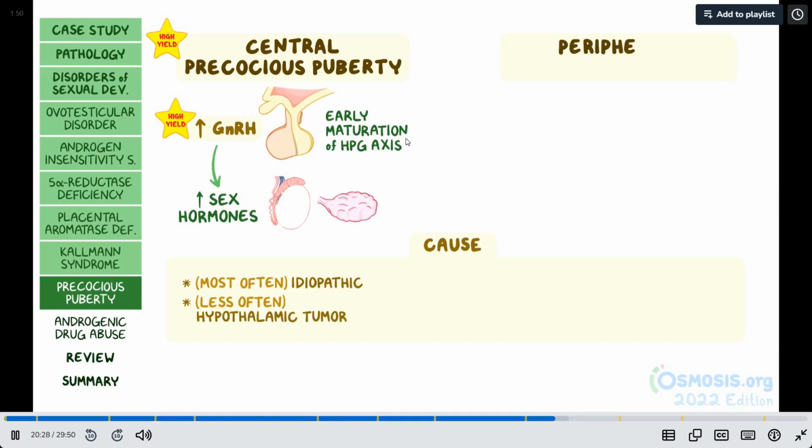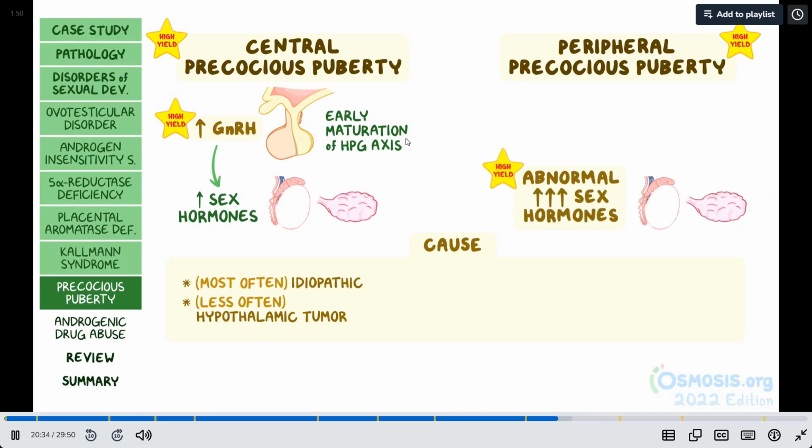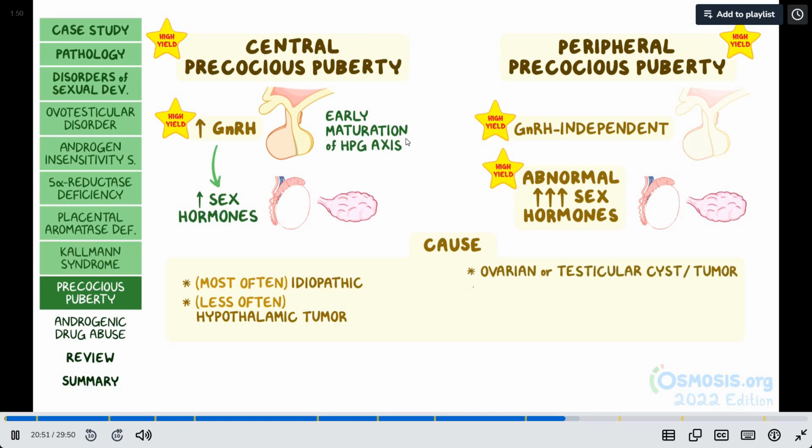On the other hand, peripheral precocious puberty is the result of an abnormal overproduction of sex hormones by the testes or ovaries. But unlike central precocious puberty, it's GnRH independent, and that's very high yield. Now, peripheral precocious puberty could be caused by an ovarian or testicular cyst or tumor that's oversecreting sex hormones.